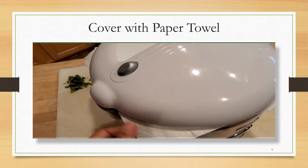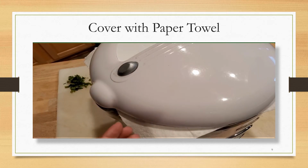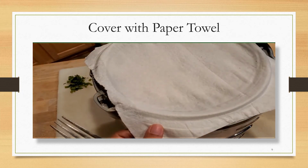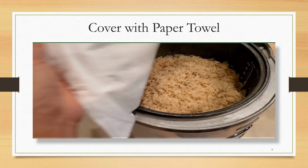Okay, what I did is I put a paper towel underneath the lid in order to absorb any additional moisture that might have been there, and then I've just left it there for about maybe 20 minutes. And so now I can open the lid, and what happened is this paper towel is damp, so it absorbed a lot of the moisture.